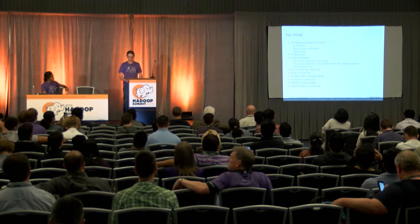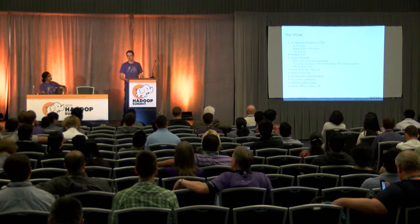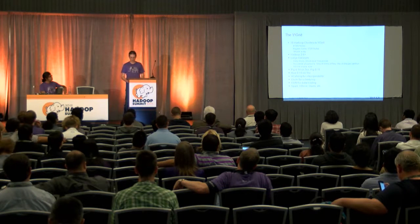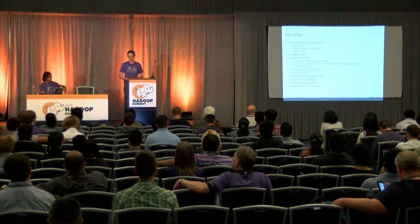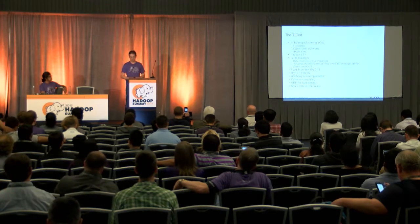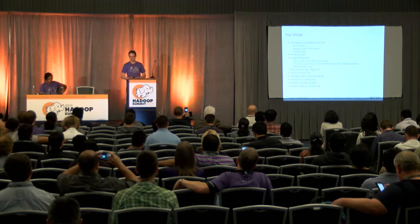Yahoo has 18 different clusters, and these are categorized as either sandbox, research, or production. And the corresponding hardware footprint for these is over 40,000 machines. Our largest cluster consists of more than 5,700 machines. As a whole, the grid processes over 1 million jobs per day.